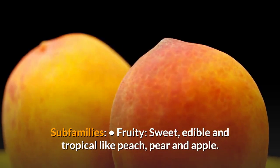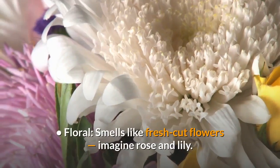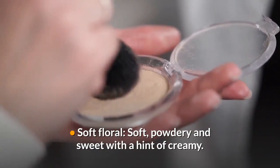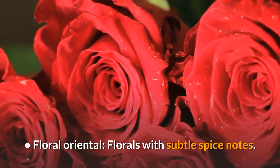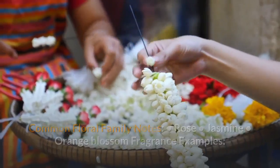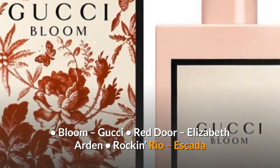Subfamilies: fruity, sweet, edible and tropical, like peach, pear and apple. Floral, smells like fresh-cut flowers, imagine rose and lily. Soft floral, soft, powdery and sweet with a hint of creamy. Floral oriental, florals with subtle spice notes. Common floral family notes: rose, jasmine, orange blossom. Fragrance examples: Bloom, Gucci Red Door, Elizabeth Arden, Rock in Rio, Escada.